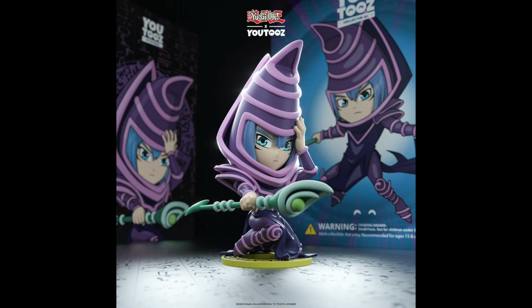Yeah, I feel like the more that I look at these YouTooz figures, I might want to order the entire set, not gonna lie. And next up is my favorite Duel Monster of all time. That is, of course, Dark Magician. I mean, that's a little bit cliche to say, considering I feel like a lot of people's favorite Duel Monster is Dark Magician, but the YouTooz here looks absolutely cool.